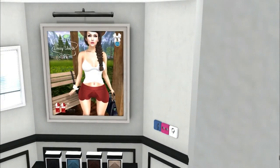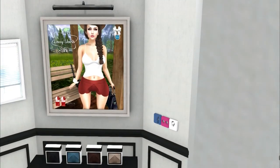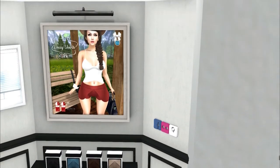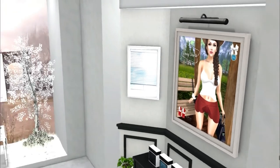This is a sweet little shorts outfit from TRS. It also comes in several colors, each of them purchased separately. You've got eight different colors down here, by the looks of it. And it's a very cute little set of shorts, a little bit fancier than your normal shorts. It also comes in Maitreya, Beliza, and Slink. Both versions, I think, are two versions of Slink.